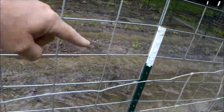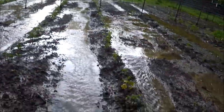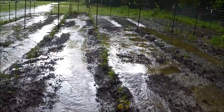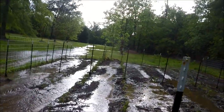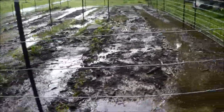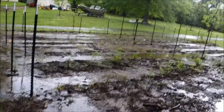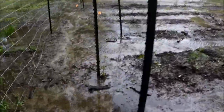The mortgage lifters are gone. I got maybe three of them, four, maybe, I don't know, five left. But look, that's the water coming through. It's like rivers coming through the aisles of the garden. I was talking to my dad earlier, and I was saying this is more like a hydroponic experiment than a garden experiment. It's just non-stop water.